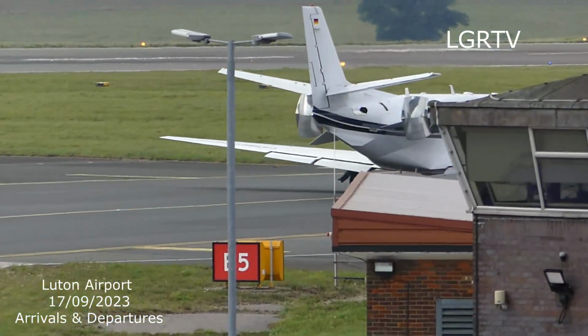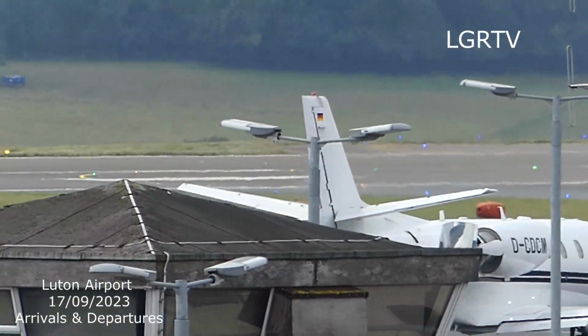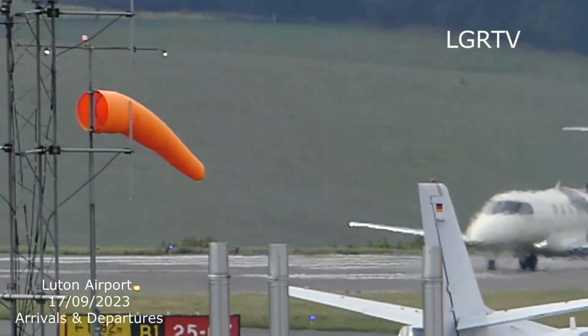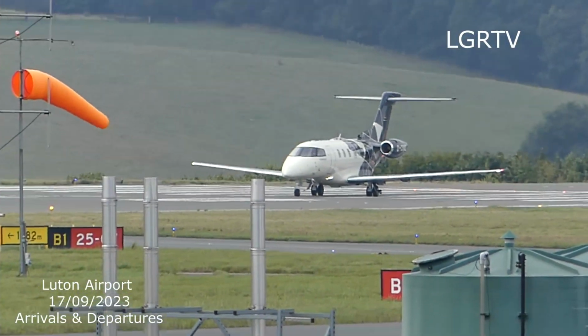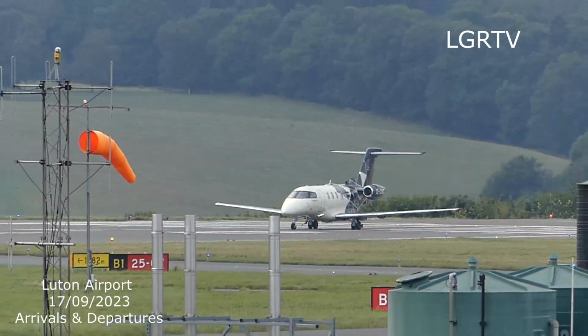Just checking his reverse thrust there. You can see the flaps going over the back of the engines there. That's his reverse thrust. Well, windsock's pretty lively. They're just waiting for this small jet to be given the all clear for takeoff.